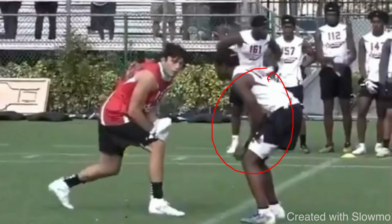So now, in this situation, first things first, got to read the body language, right? We talk a lot on this page about reading, right? You got a DB who's inside shade, you got a DB who's head up, outside shade, we got to identify his shade, obviously. The body language is one of those things that's a given. You can tell that right away by a DB. So based off of this DB's body language, strong base, a slight lean forward, probably looks like he's going to be physical and jam, and he is right up on that line of scrimmage.